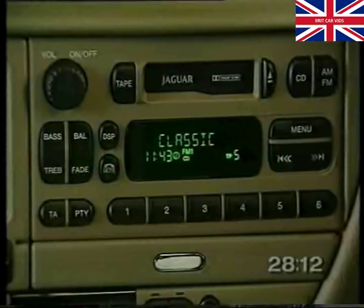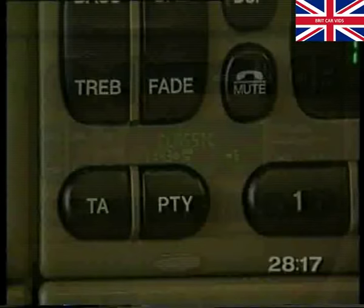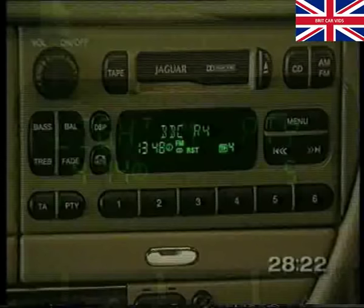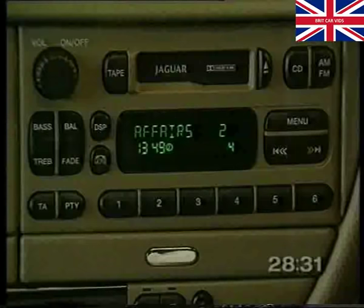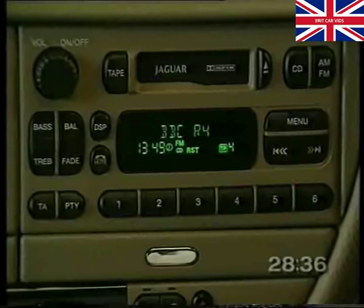Display the type of RDS station you're listening to by pressing the PTY button. You may select from a list of different types. Press PTY, turn the volume control to make your choice. Briefly press Seek Tune, and RDS will search for the type you've chosen until a station is found or until you cancel the search with the PTY button.